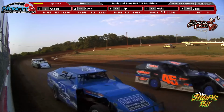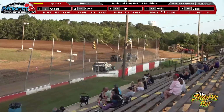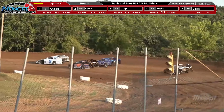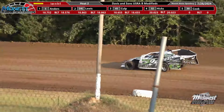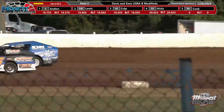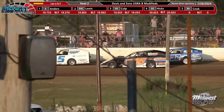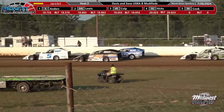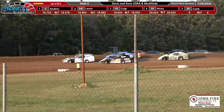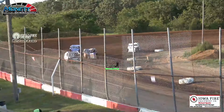Dan Culp looked and go to the bottom side. That'll put Kelly Chick Hicks up top, the 24L of Patrick Lewis in the back here for our Delaware double file restart. Anders brings it around the three and four. Green flag, here we go.